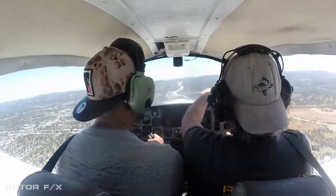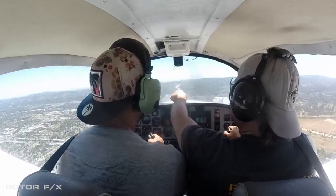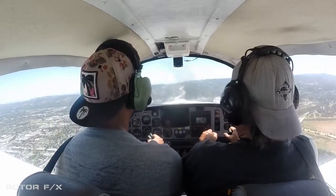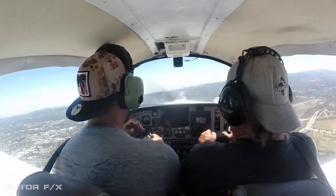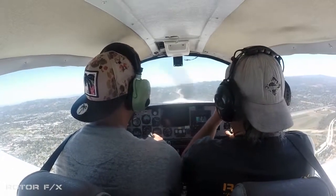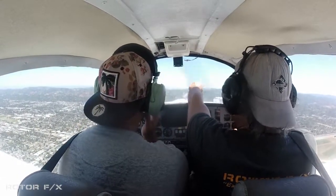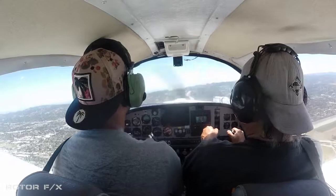Now you see the big buildings going like that? Yeah. That's Ventura Boulevard, and you can see 101 freeway going east-west. We're going to make one sharp left 180 and go back to Whiteman over those big buildings. I'm going to tell you how. That's Palos Verdes, Century City, and you can barely see Santa Monica.